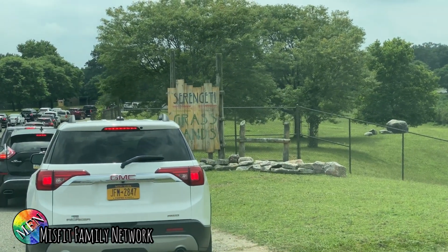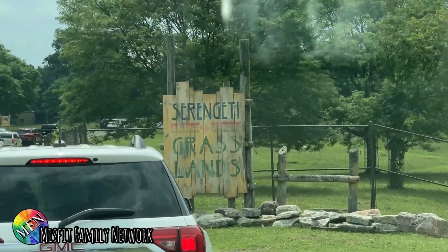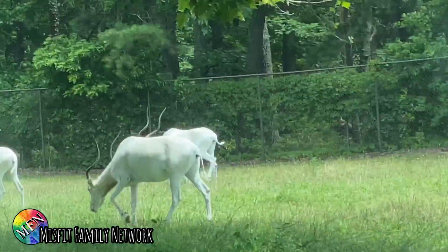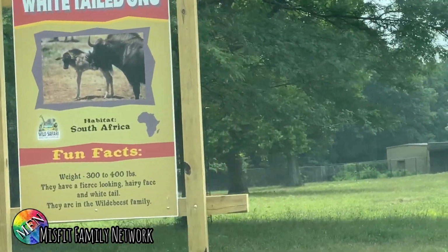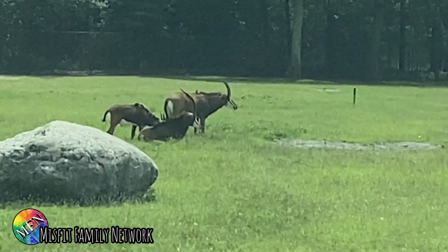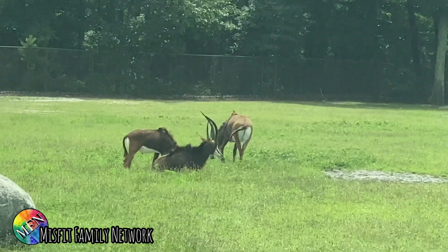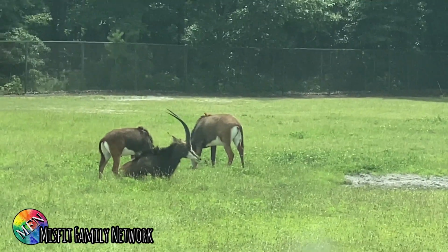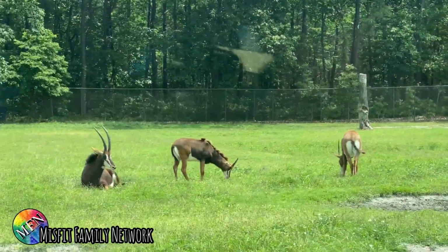Looks like we are entering the Serengeti. Grasslands. Hey, they look like goats, huh? Oh, hi, nice. They are the white-tailed gnu. The Addax. Those guys are the Addax. Longhorns. The Addax. Straight from Africa.